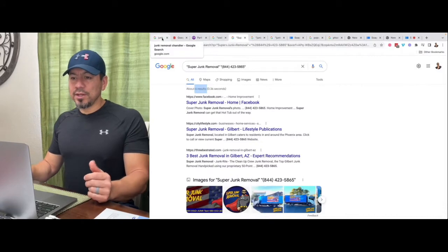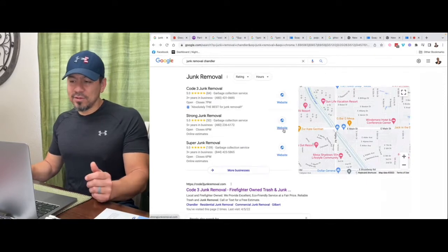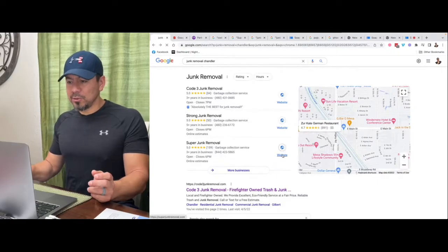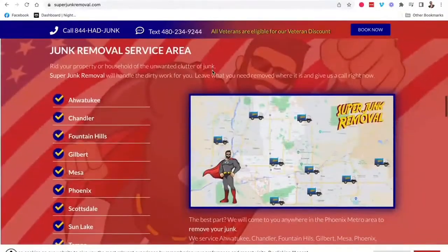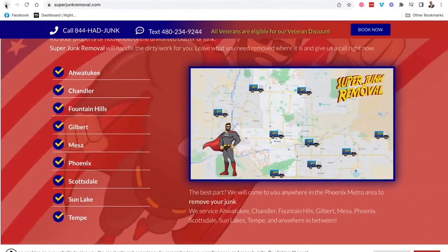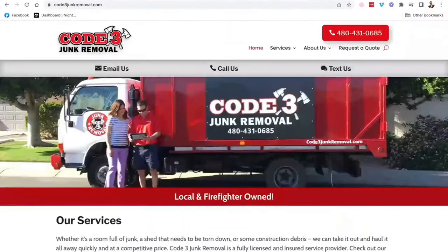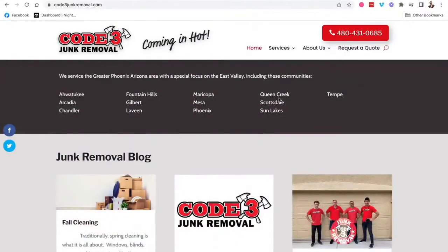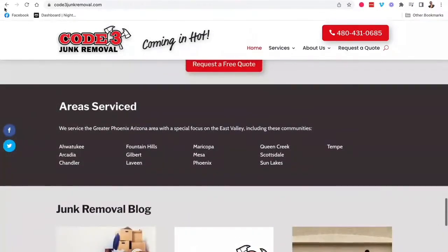But if you go out there and get your business citations done, that's going to put you above your competition out there. Another thing Google looks for is to make sure the website connected to it actually even mentions junk removal, and that it's a local website for that area. So let's take a look at Super Junk Removal. Service area, see it's all over the area there. There I mentioned something about Chandler right there too. Code 3, same thing. It's not very specific, but it does mention the area. There you go. So the Arizona area, Chandler, there it is right there.